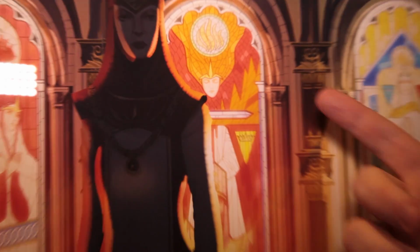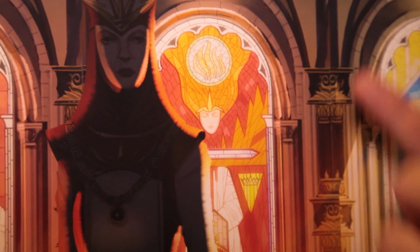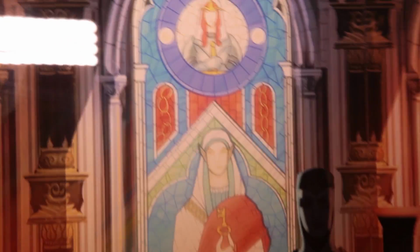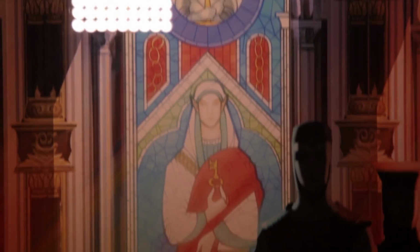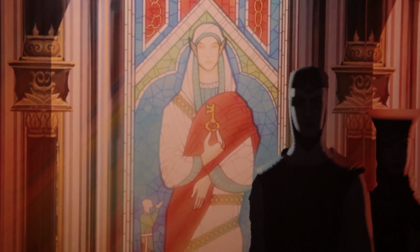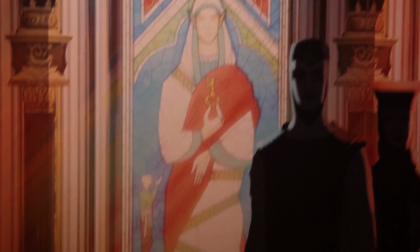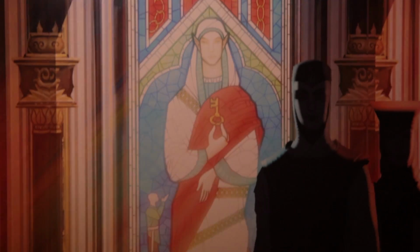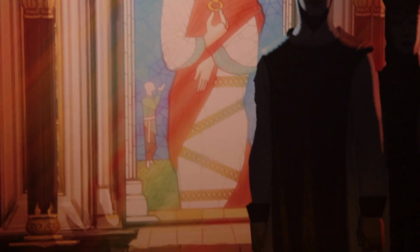This here is Lucy, the goddess of flames, of barbecues. She's the goddess of barbecues. This here is Mother Teresa. She is the goddess of elves, as you can tell from her ears. She holds a key. That key is the key to her heart. Maybe if you're lucky enough and devoted enough, you will gain access to Mother Teresa's heart.